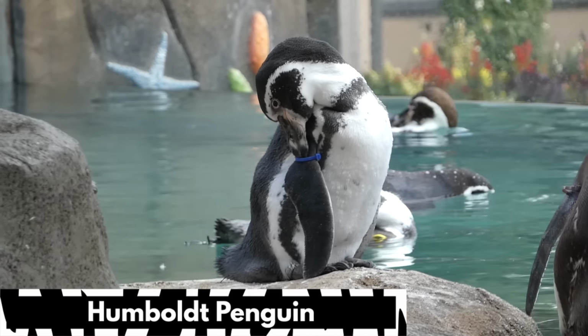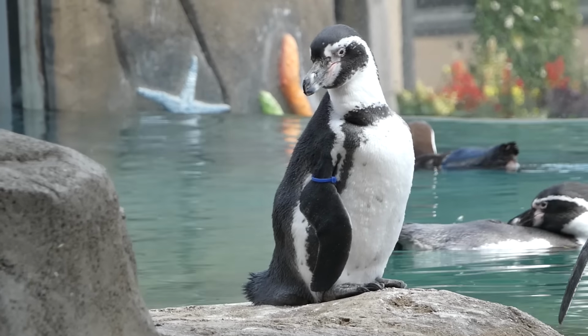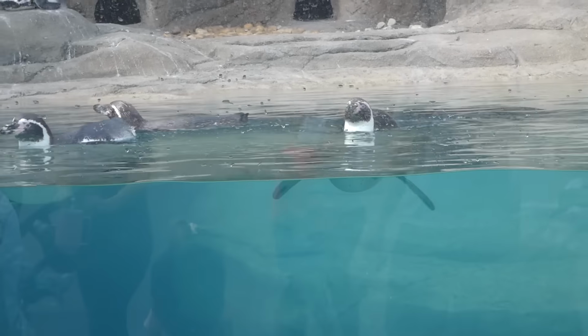This is our last stop here at the zoo, but it's actually one of the first things you see when you walk in. It's the Humboldt penguin. So they're a species that lives on the western shores of South America, and they're a really neat species to see. Warm weather penguins, you usually think of them as more cold weather, but a really beautiful way to open or close your zoo experience, seeing the penguins.